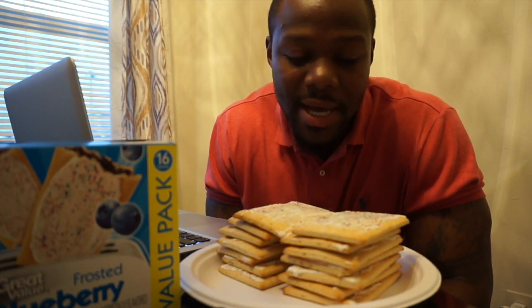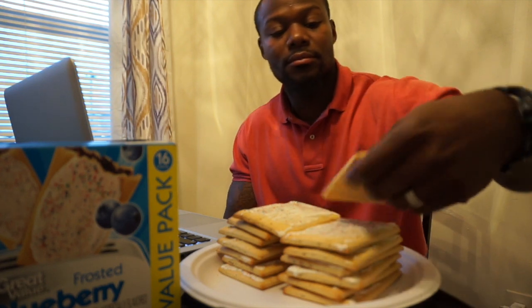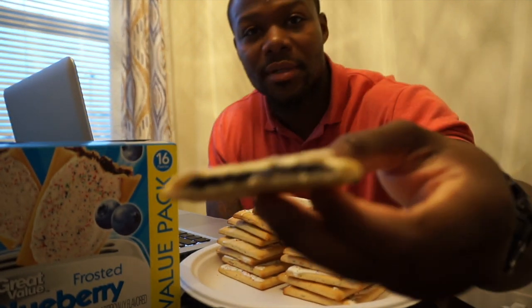I'm going to be sipping on some milk right here. This is some almond milk, 80 calorie almond milk, but we aren't counting liquid calories. You guys know that. Anyways, got my laptop right here. I can do some work, I can watch some YouTube videos. Got my Pop-Tarts right here. This is breakfast. I'm pretty hungry actually, so let's get started. Toasted.